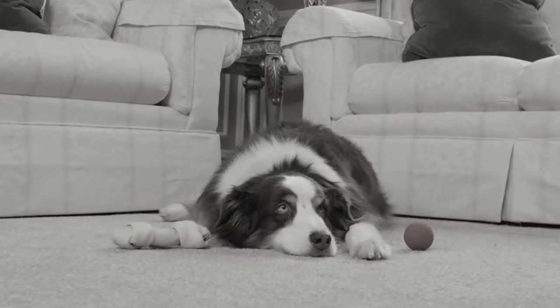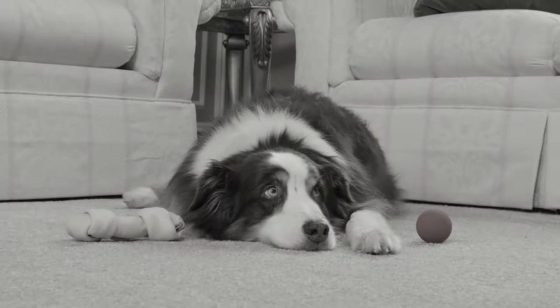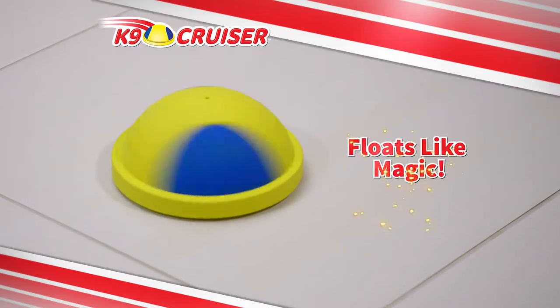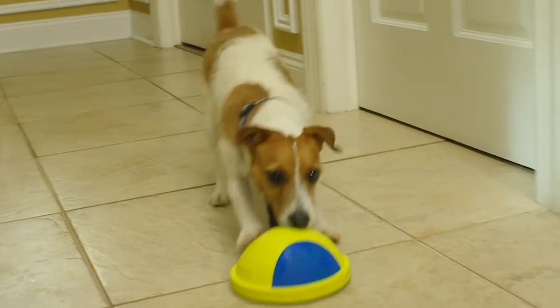Today's dog toys are all the same. Ball, bone, boring. It's time for something new that your dog can chase and chew. Introducing Canine Cruiser, the only indoor dog toy that floats like magic. Canine Cruiser floats on all types of carpet, glides over tile, and slides over wood. Finally, a better way to play with your dog indoors.